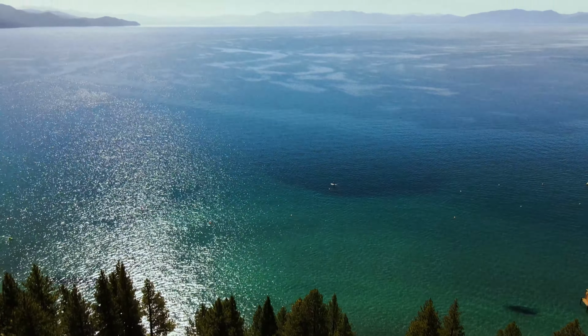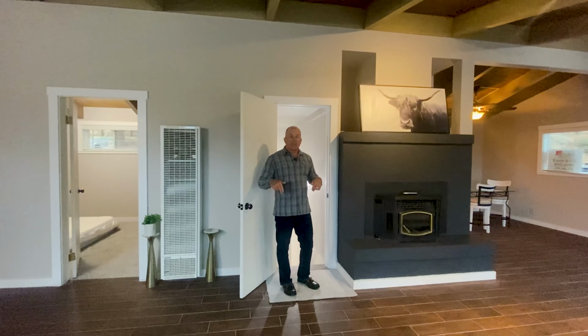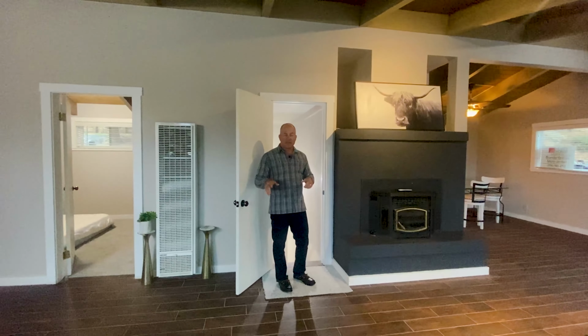So the door right here in the middle of the house goes downstairs. We've got a game room and a couple more bedrooms, so let's go check it out.